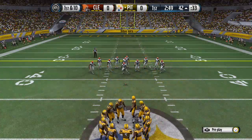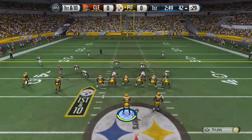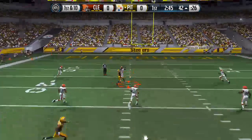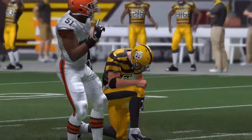They come to the line, and it's first down. Bell takes his spot in the backfield. Roethlisberger takes the snap from the gun. Incomplete, almost going in the other direction.